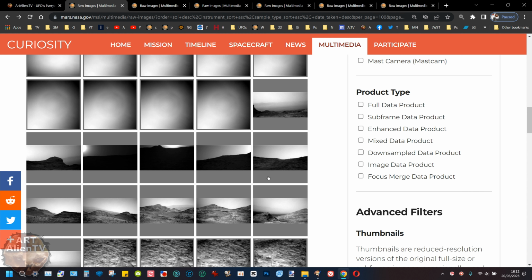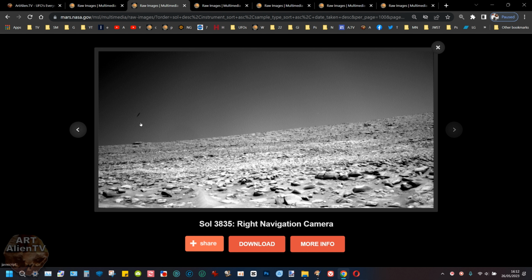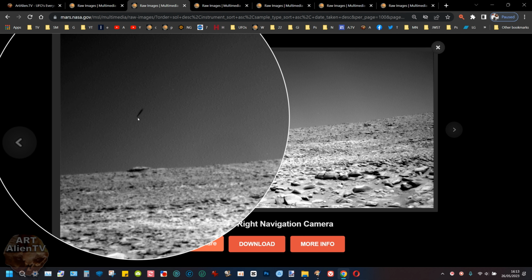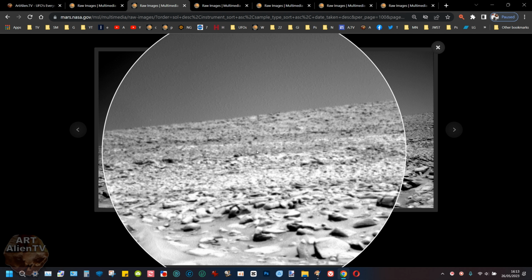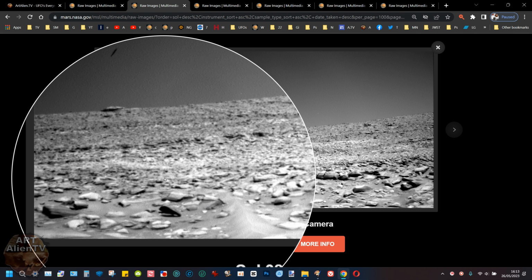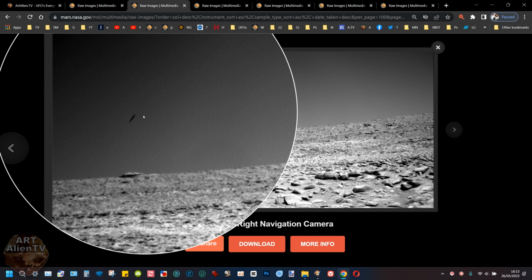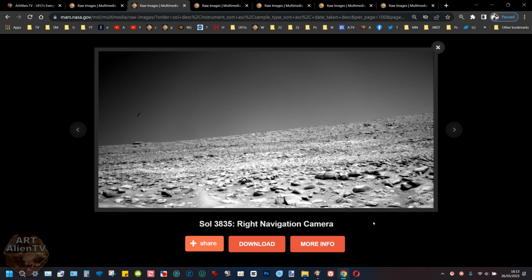But most of these images of these UFOs on Mars are too small to show in any detail. That's the problem. And occasionally we get one where you get quite a large object like this one, or a closer object. Now this is Sol 3835, and you can clearly see it there. And it's kind of hovering or moving above this object on the ground, which isn't that far away. I would say less than 100 feet away, this thing. It could be as close as 50 or 60. Okay? Now, this is Sol 3835.